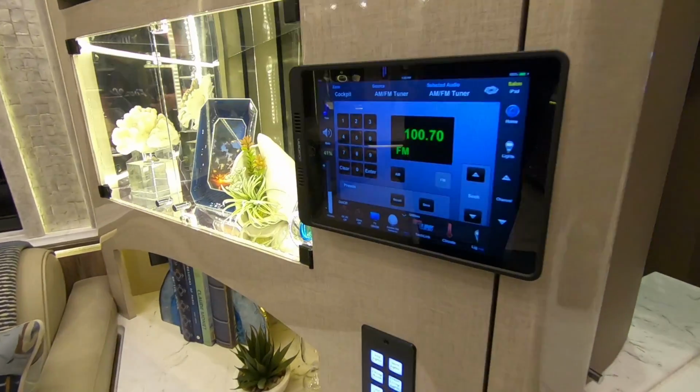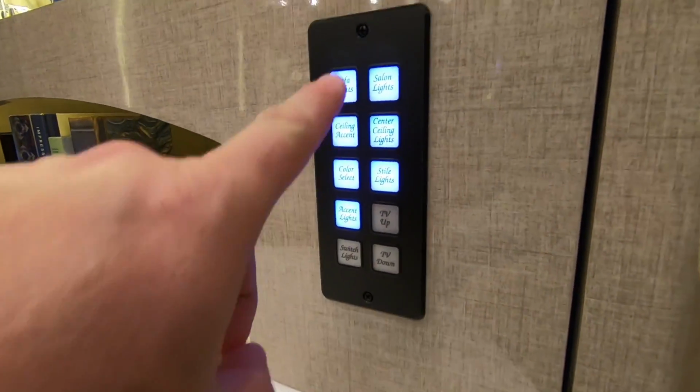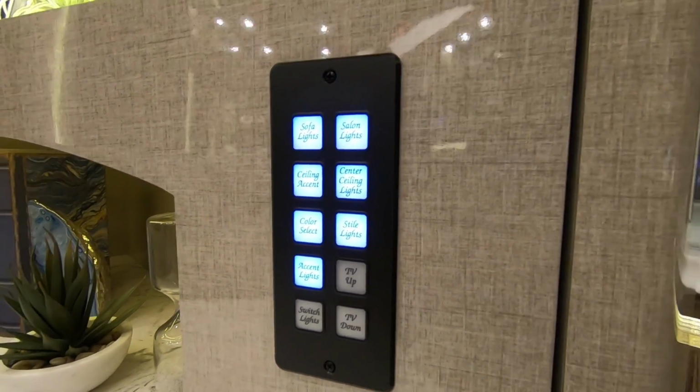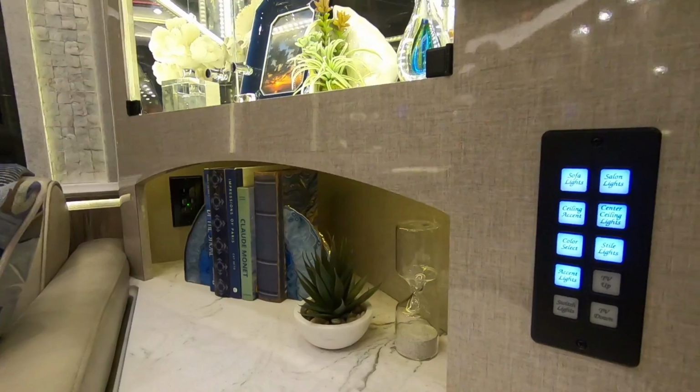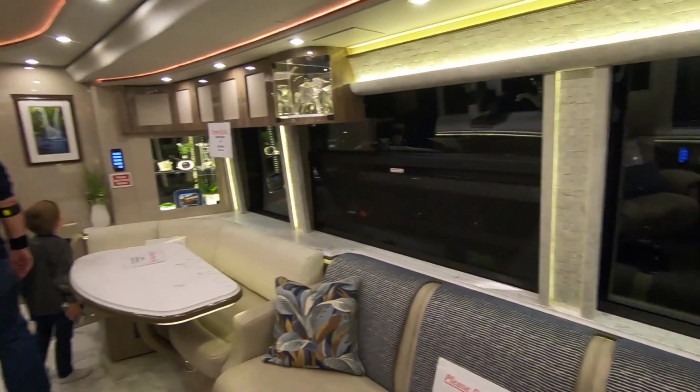We've got digital control panels for everything. Everything is very well labeled, and these are in every room, so you can control everything from everywhere. And then of course a bookshelf. Wow, lots of windows.